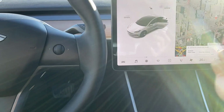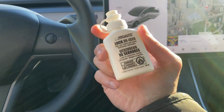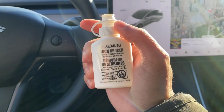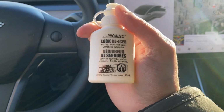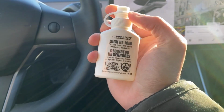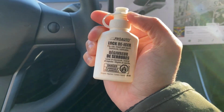If you don't dry off your handles properly and you're frozen stuck, this is something that I got from Dollarama. It cost about $1. It's called a de-icer. It basically defreezes and lubricates your car handles. So if you can't get into your car, these are some of the things that will come in handy if you keep it around, in times where you don't dry off the car and you're in a hurry and you can't go anywhere because you can't get into your car.